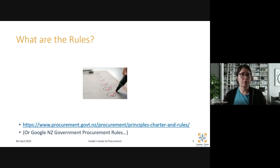If you're joining us from outside of New Zealand, in New Zealand, the rules are not legally binding, so they are best practice guidelines. If you're running or entering into procurement processes in Europe, the UK, for example, they actually have legislation behind it. Some of the rules stem from our trade treaties with other countries.